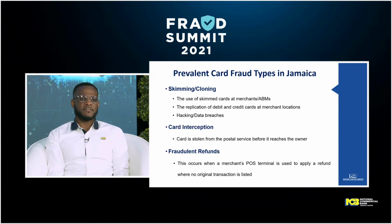The prevalence of card fraud in Jamaica is taking place because cards are being skimmed at the point of sale or at the ABM. There is also replication of debit and credit cards at merchant locations, and the previous speaker mentioned data breaches and hacking, which is a global phenomenon affecting our e-commerce merchants today. It's also prevalent because cards are intercepted in the mail. Financial institutions mail out their credit cards, and fraudsters will intercept those at the central sorting office and then fraudulently activate them and use them.